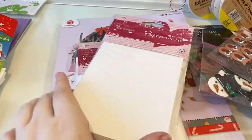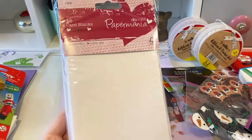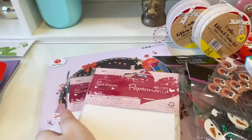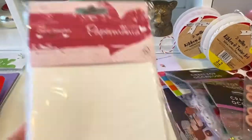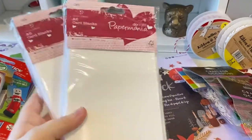I picked up two packs of these cards. These are just A6 blank cards, they are packs of 10. So I've got 20 of those because I'm going to make Christmas cards this year. I do usually make Christmas cards, so I just thought I'd get those.